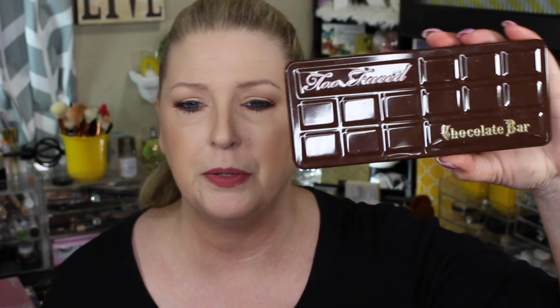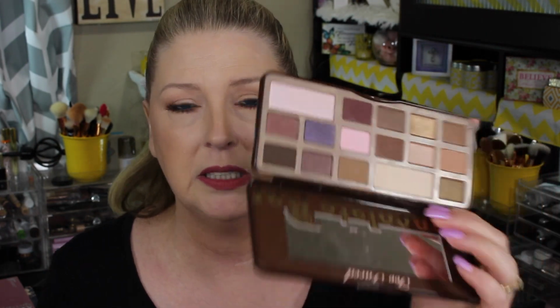Okay, let's move into Too Faced land. And let's go where this probably all started for most of you. And this is the Too Faced chocolate bar. So yes, it smells like chocolate. It just smells so good, but to be quite honest with you, I never touch this. This is like one of those ones that's at the bottom of my drawer. I never get it out because I have these colors now and other palettes, and it just wasn't something that I was like, I gotta have it.